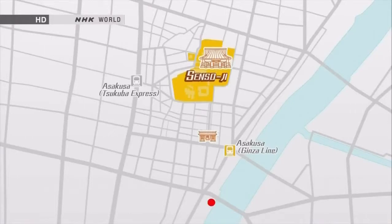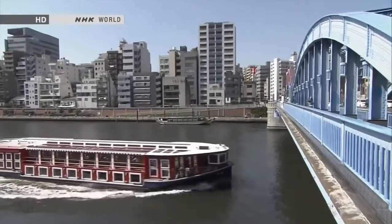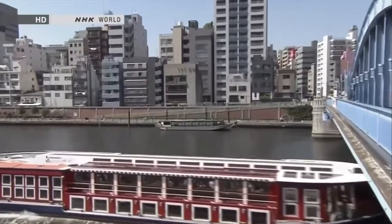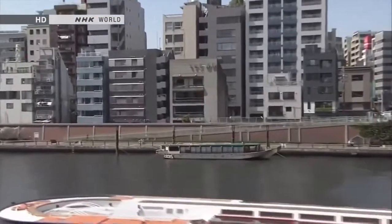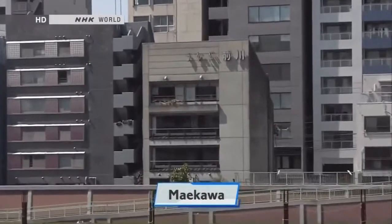Next, an unagi restaurant with a long history. It's just south of the Ginza Line station. Founded 200 years ago, this restaurant used to have its own wharf along the Sumida River. Patrons would cross the river by boat to eat here.